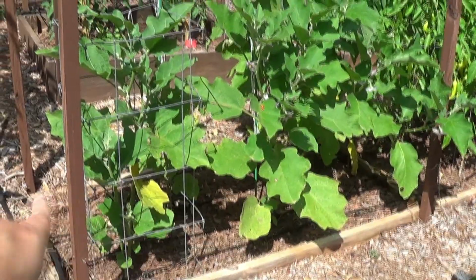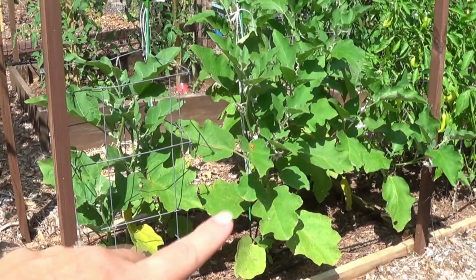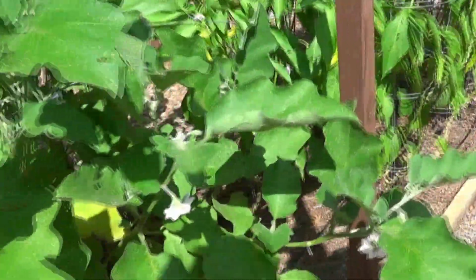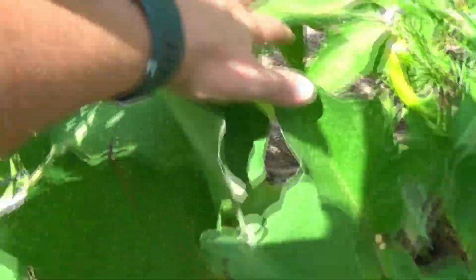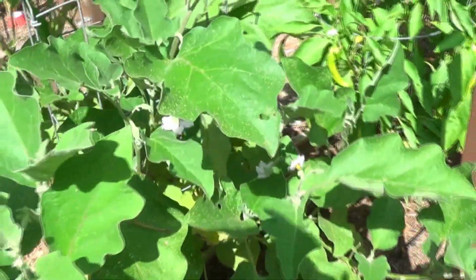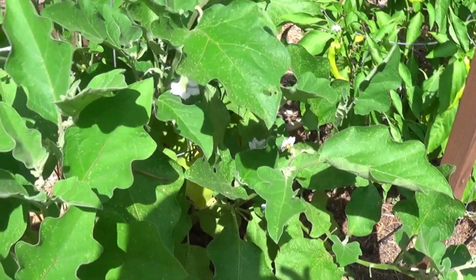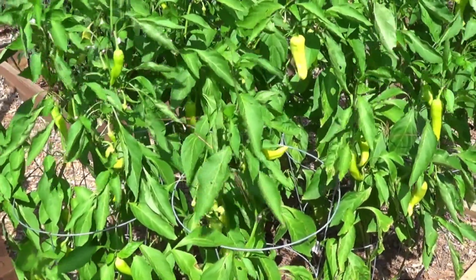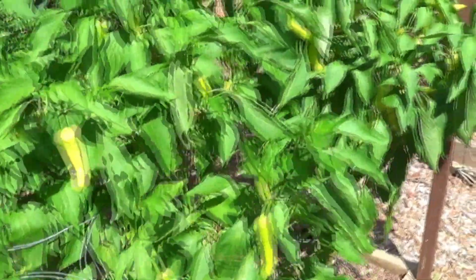My eggplant, we've been picking some eggplants. And the banana peppers. We've been pretty good with the eggplants. There's some flowers on here. You know, there's an eggplant back down in there. They're just really kind of coming to life now. Have not been able to pick a lot of the eggplants yet. Some, but been okay with it. Banana peppers, these have been great. We've been doing a lot of pickling with the banana peppers.